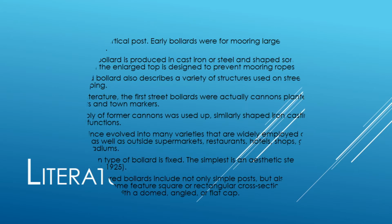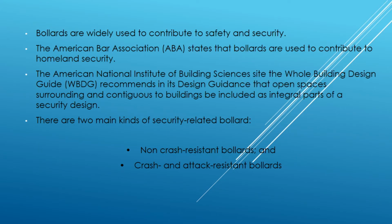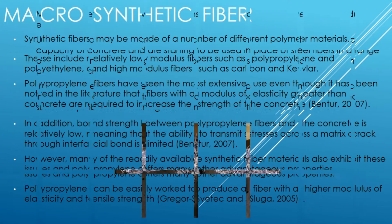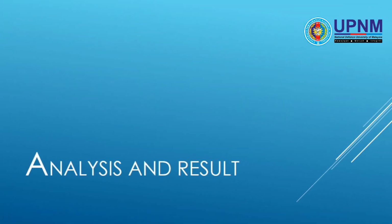Literature review. This section shows the literature review of the bollards. Literature review of the bollards continue. Now, the literature review about macrosynthetic fiber. Literature review on macrosynthetic fiber. Continue. Analysis and result.